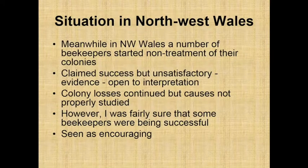Meanwhile, in North Wales, a number of beekeepers were starting to run non-treatment colonies. The motivation for this was not quite clear. It came through people who were bitterly opposed to using chemicals of any sort. And they started to report that they were getting resistant colonies. But they chose to produce the evidence for this in a very peculiar way, which was really open to interpretation. Talking to some of them, I was fairly sure that they were actually on to something and they genuinely had got resistant bees. And this was seen as very encouraging.